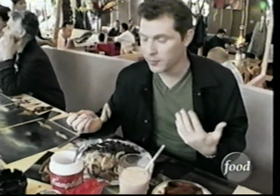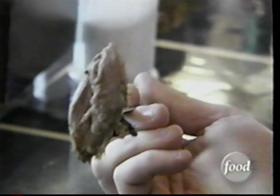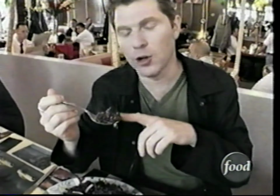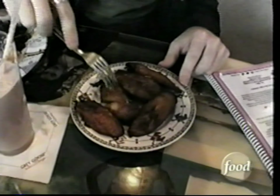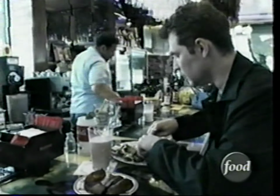Asado pork, roasted pork, incredibly tender, garlicky, herbaceous, really moist and tender. And these are the moros y cristianos, black rice and beans. We got the sweet plantains. Look at that. Nice and soft and very sweet. How is it? Delicious. Good. Enjoy. Really good.